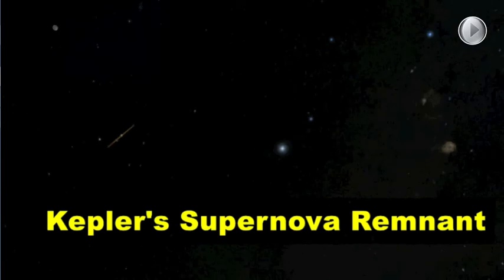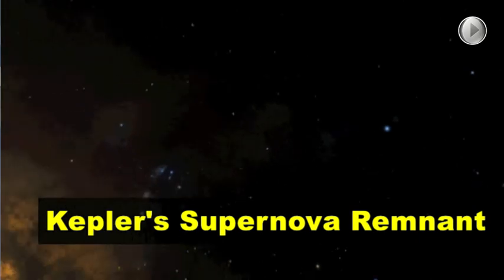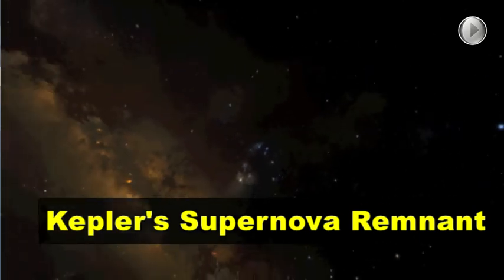For the final stop on this tour, we're going to be switching gears a little bit. Instead of looking at a region where young stars are forming, we're going to examine the remnant resulting from the death of an old star. Kepler's supernova was first observed on October 9, 1604, from northern Italy.